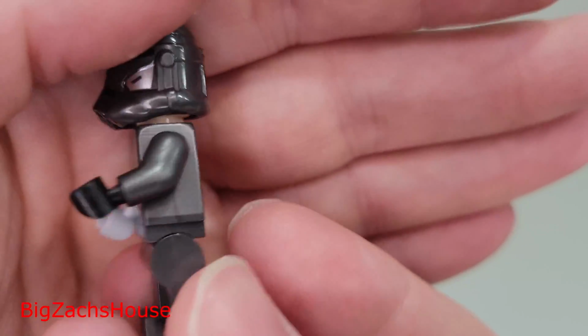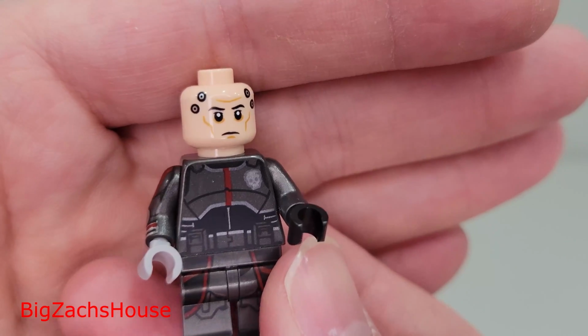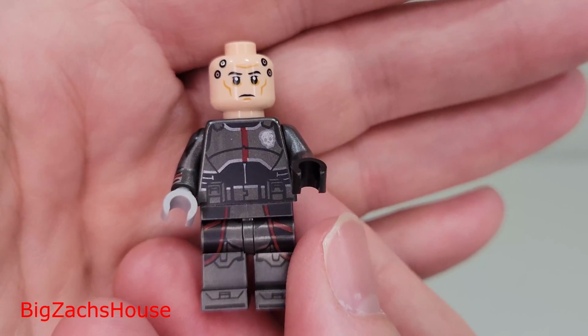Check out his chest plate there. This is an awesome looking figure, and again, if you don't want to spend the money to buy the full set, it's definitely worth picking up these minifigures. I mean, look at this helmet printing. This is an awesome figure for sure.